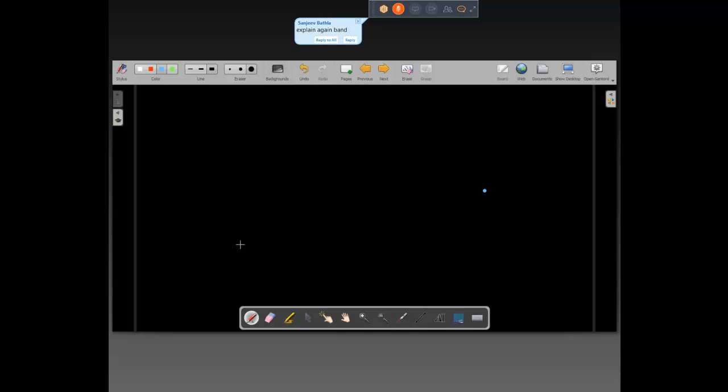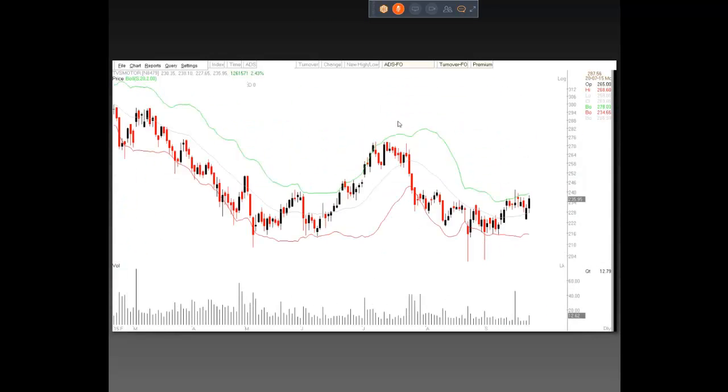Okay, I'll explain it again. So this is the Bollinger Band. What it does is it plots in the middle a 20-day simple moving average. It's an average of prices. The one on the top is two standard deviations added to the average. The one on the bottom is two standard deviations subtracted from the average.